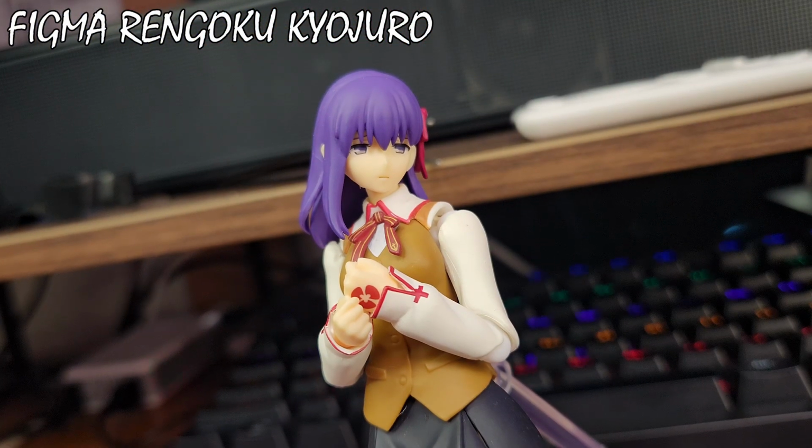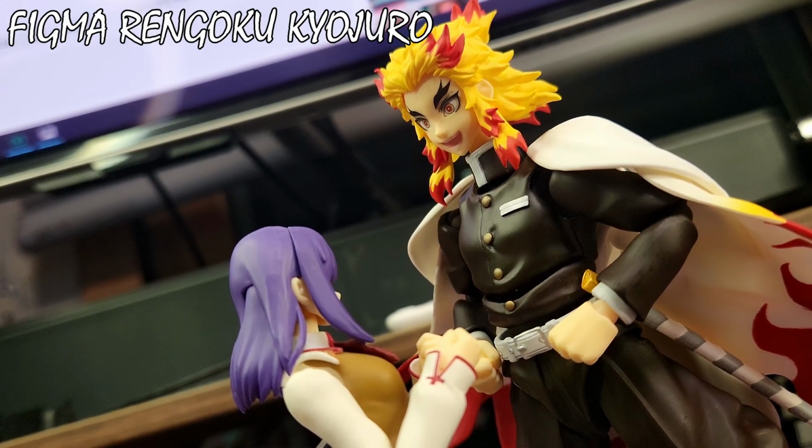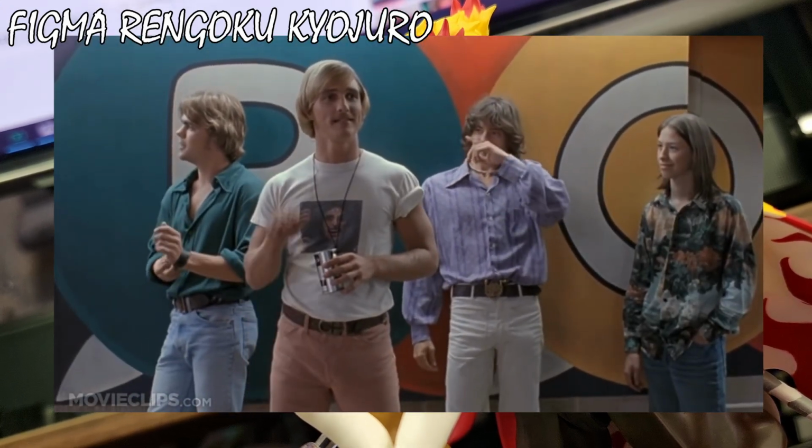But I'm a minor! Light up your heart! And the legal age of consent in Japan is 13. I get older, they stay the same age.